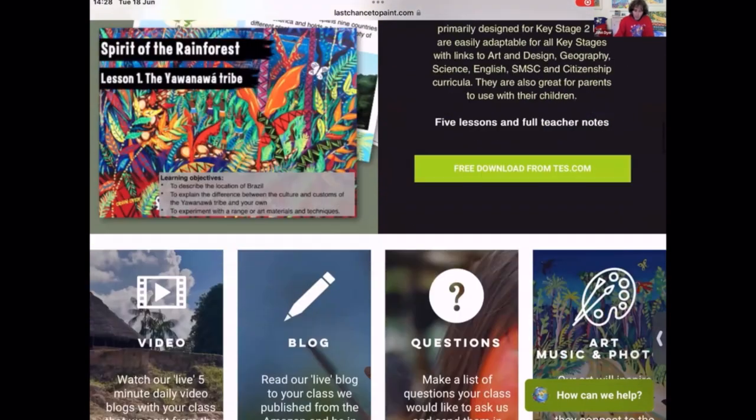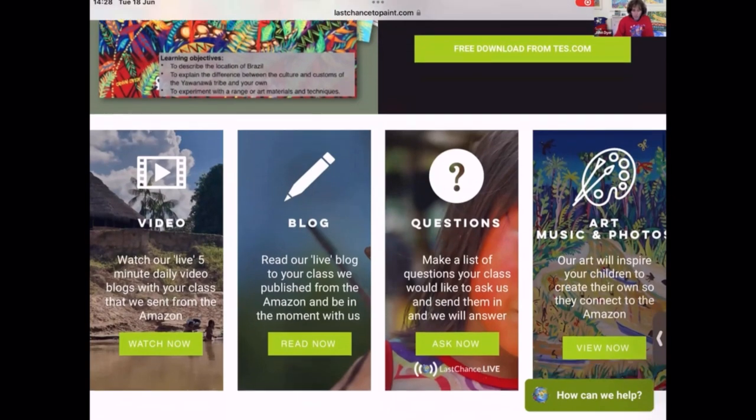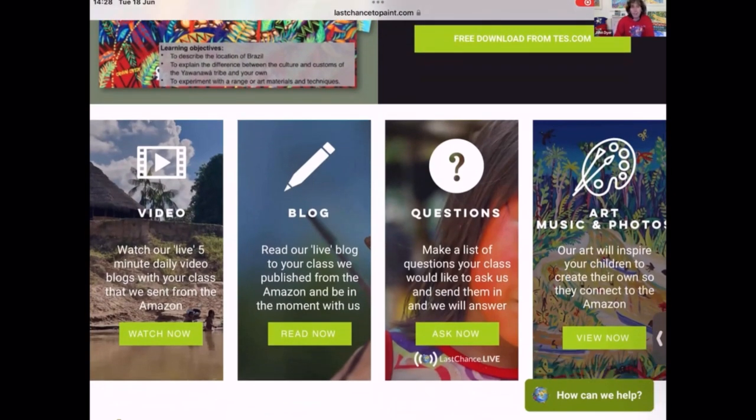And then you get these 4 sections. On the left, you get videos. You can play a daily video to the class and join us traveling. I was there in 2019, but you can deliver it as if it's live. If you send me questions, which you can, you watch the video, read the daily blog. If your class has questions, you can send them in on that link. I will answer them, and if I don't know the answer, I'll get Charlie to answer it.